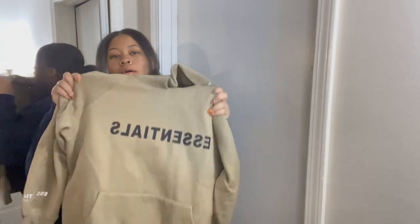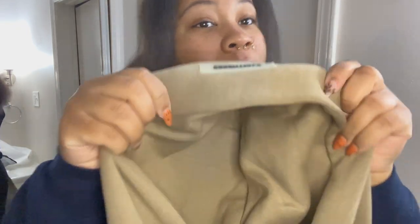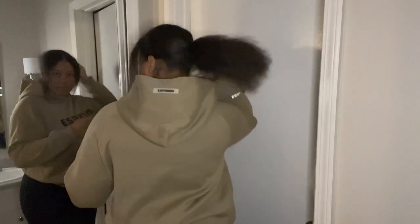This is an Essentials hoodie. Yes, it's real cute. I like this part so much. I don't know what color it's called, but it's like a khaki looking color. I actually decided to go ahead and try this hoodie on real quick. So this is what we're working with. Y'all, it's so thick and comfortable. I love it. And this is in a size large, so yeah.